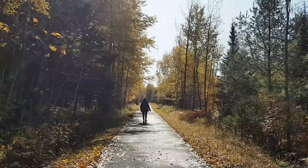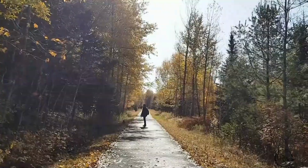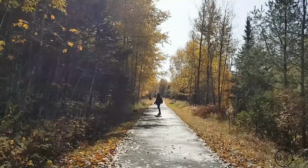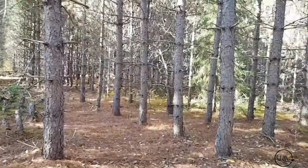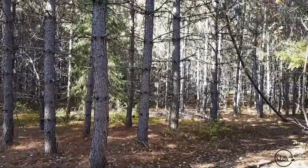Look at this picture right there. Erica, hi. I want to take a picture. My granddaughters love it here. They call this the mystical forest.